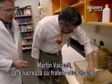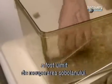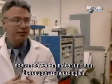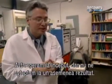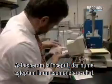Martin Vacanti, who works with his brother Charles, was amazed by the extent of the rat's recovery. When we started this project, we were hoping to see any sign of neurological recovery, such as movement of a toe maybe, is what our initial hope was. And this was just completely unexpected.